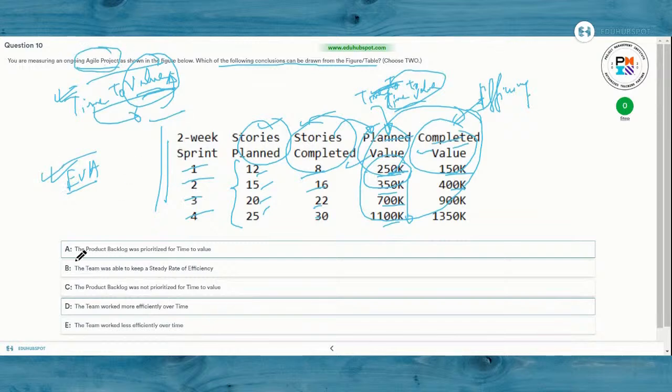Now if you see option A, the product backlog was prioritized for time to value. Absolutely not. Why? Because it wasn't prioritized. The time to value, as you see out here, started from lesser values of plan value, so obviously it is not prioritized. Option B, the team was able to keep a steady rate of efficiency. Absolutely not. It is increasing in efficiency, as you see from 150 till 1350. The product backlog was not prioritized for time to value.